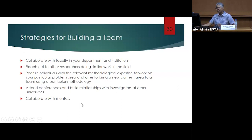So how do you build your team? The first advice is to work with faculty in your own department or institution. It is really valuable for team-based science, in departments and schools of nursing, to work collaboratively, to work on one another's research proposals, especially if they have the relevant expertise. Again, you may not share the same content, but they might have a methodological or a measurement or a recruitment strategy that's appropriate for your research. This increases the percentage of your faculty that are funded.